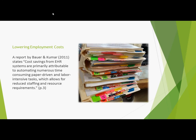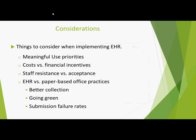We will lower employment costs by using the EHR. And this report by Bauer and Kumar in 2011 says that there is a cost savings primarily attributable to automating numerous time-consuming, paper-driven, and labor-intensive tasks, which allow for reduced staffing and resource requirements. So these are the considerations when implementing the EHR.